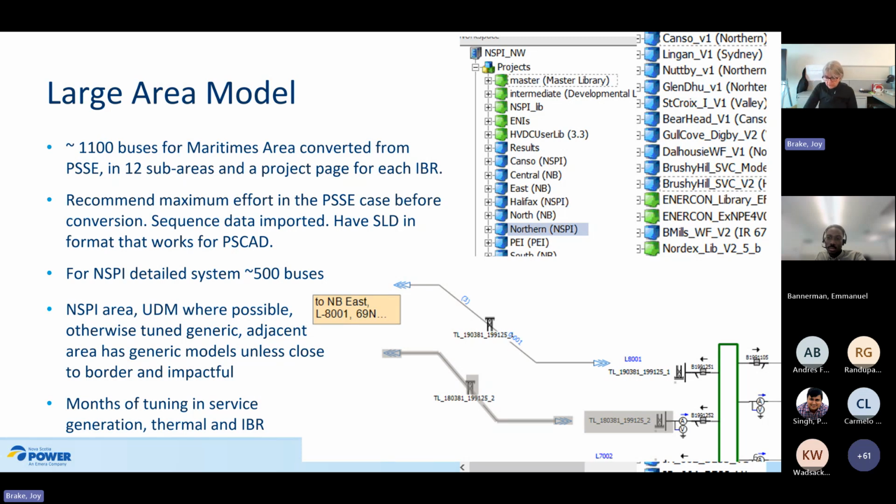So for entities that have large systems or very small systems, you decide where you want to put heavy concentration of effort to get the models in.